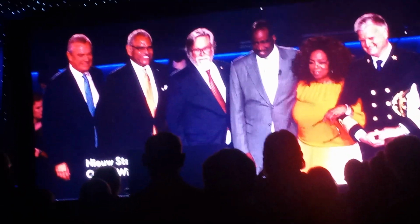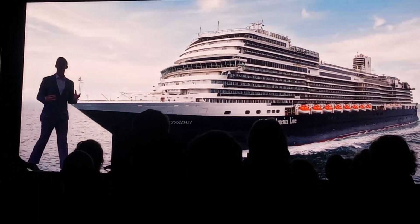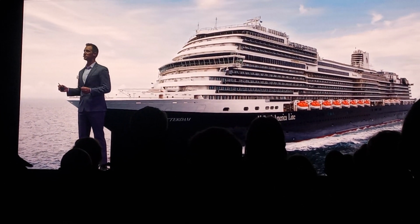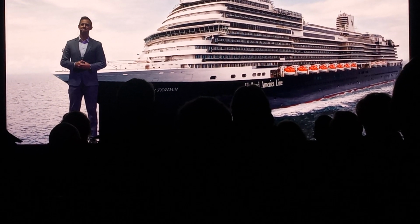Recently, we welcomed Oprah Winfrey into our family of godmothers when she dedicated Nieuw Statendam in February 2019, sending her off on the trip of a lifetime. And Rotterdam 7, our newest flagship, is blessed by Princess Margaret, who now holds the record for the most Holland America Line ships christened and proudly continues this rich tradition.